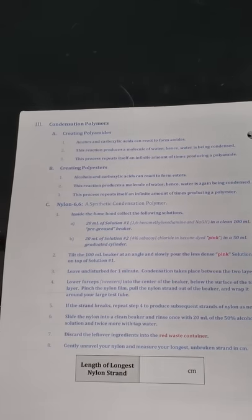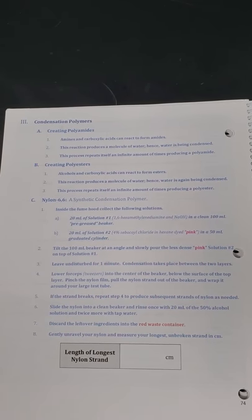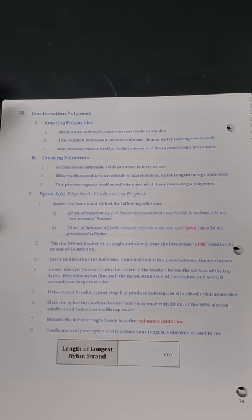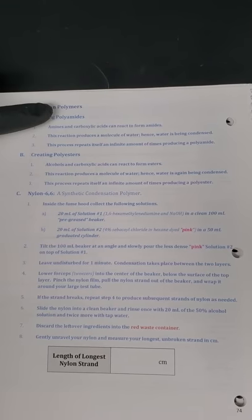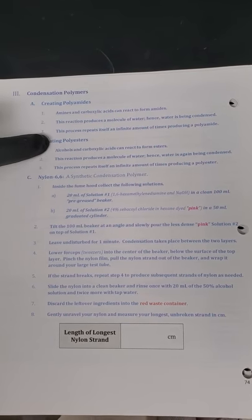So all right, the polymers we just did are called addition polymers. So they were adding molecules together, and then we were cross-linking them with borate and with starch. Here it's a little bit different. This is called a condensation polymer. We have two types. We can make a polyamide, kind of like nylon in our case, or a polyester.